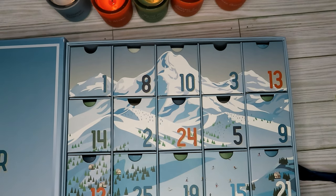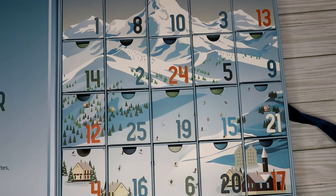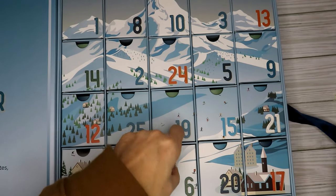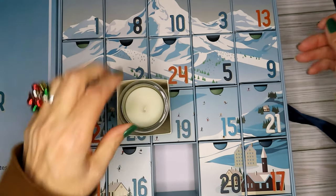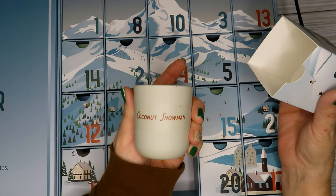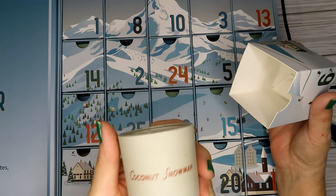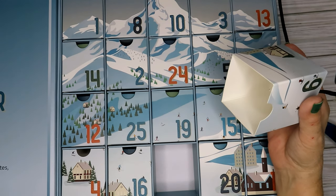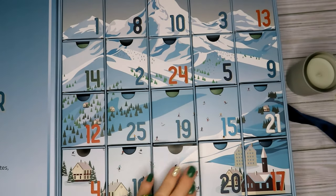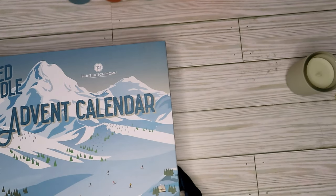Today is day 6. Let's see if we can do this without catching things on fire. Here's day 6. Take this out. It is a very pretty cream color. It is coconut snowman. Interesting. I smell the coconut. We'll have to see what other scents are in there.